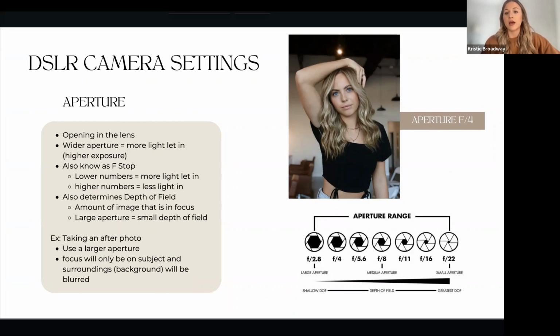So let's say, as an example, you're taking an after photo, like the photo that I have right up here. If I were to use a larger aperture, the focus will only be on the subject and the surroundings will be blurred. I used an aperture, or an f-stop, of 4 on this photo that I took of my guest. So you can see that obviously her body is completely sharp and defined, but everything around her, like the salon chairs, the ceiling in the back, the little pendant lights that I have, those are all blurred. So obviously the eye is not focusing on that. It's focusing on what is most sharp.